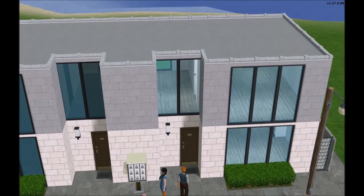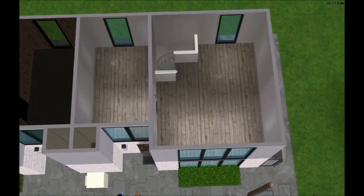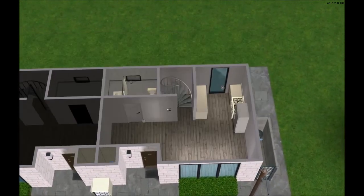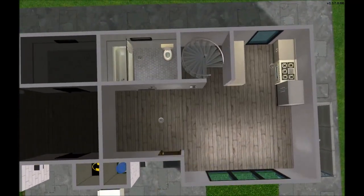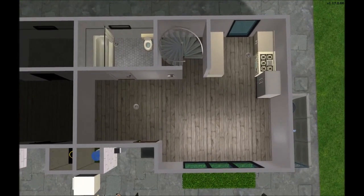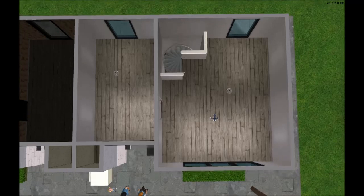And let's see inside. So it's a 1x1x2 lot. And this is Lexie's apartment. It's very small. There is just barely room for two Sims.